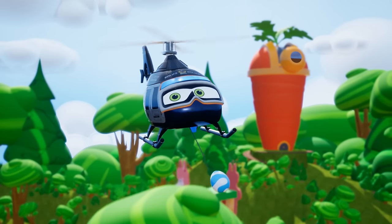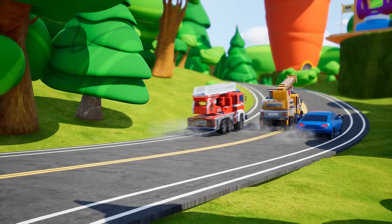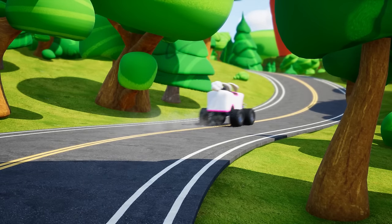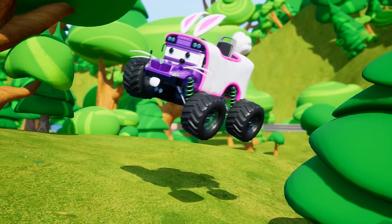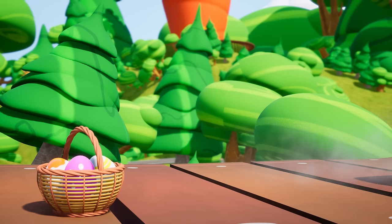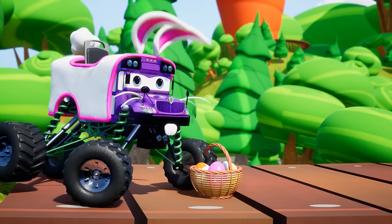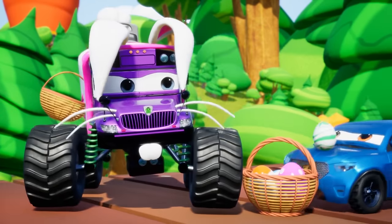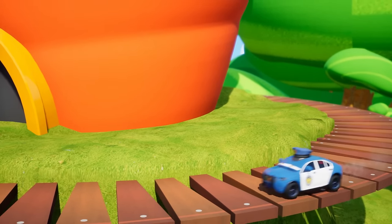And now here's Mr. Helicopter. I guess everyone's gonna have to go find another egg. That's Mr. Evil Bus. What's he doing? It looks like he's disguised as the Easter Bunny. Is he gonna steal that basket? Not so fast. Good work, Mr. Police Car. You kept the basket from being stolen.